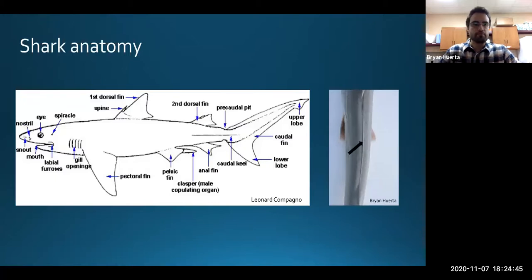So, shark anatomy. This diagram is like a Frankenstein shark. It has all the traits you can see in a shark. You won't see any shark species that has all these traits in this diagram, but it's very easy to know where you have to look. So you have your nostrils, snout, labial furrows, gill openings, also called gill slits, your first dorsal fin, and spines. Some sharks have spines, some don't.